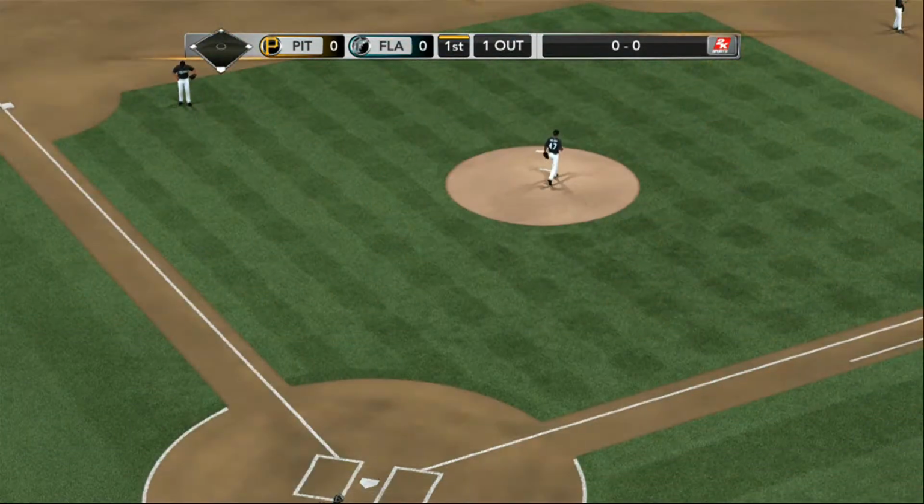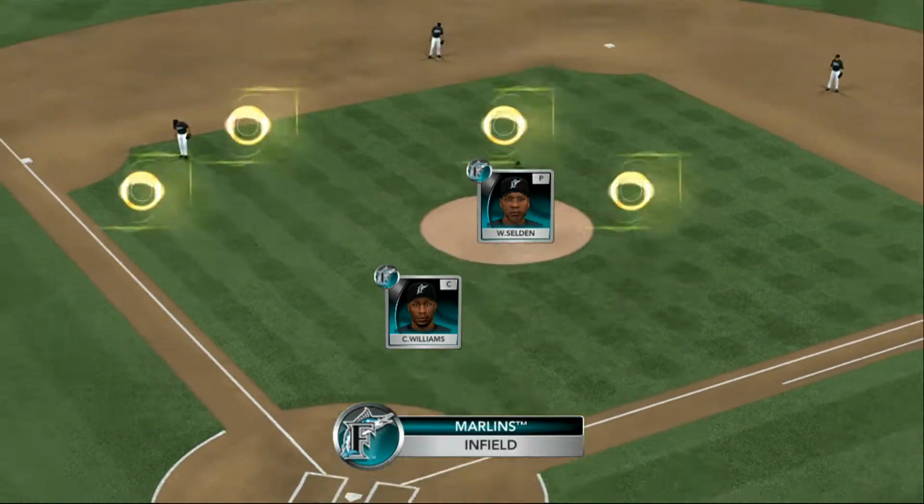We've got a brief moment to show you how Florida will shape up defensively.